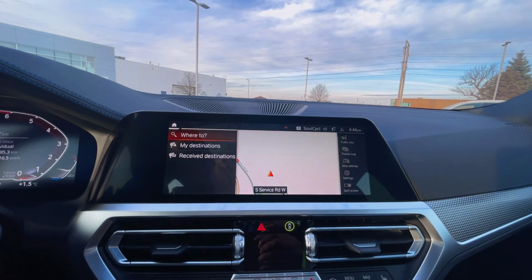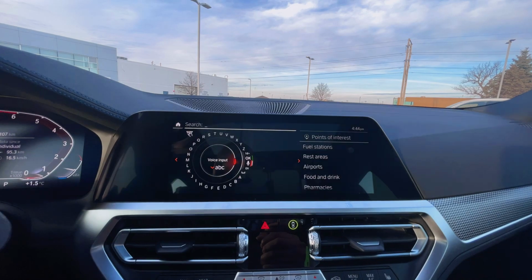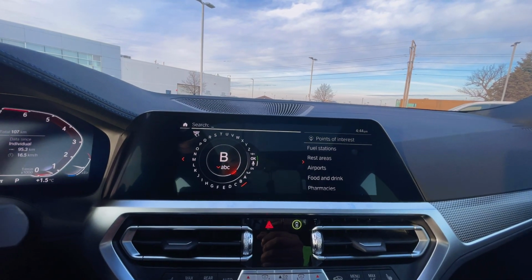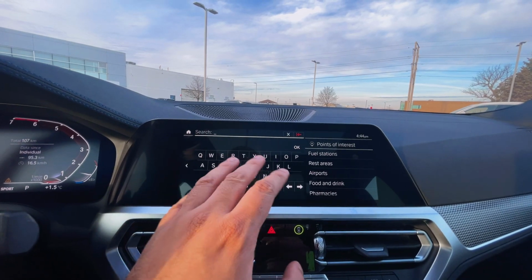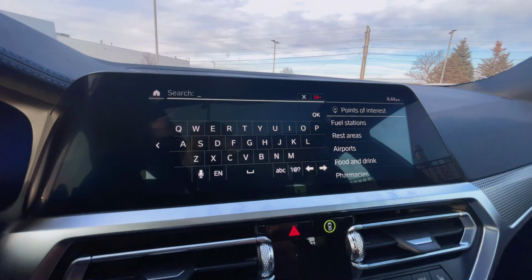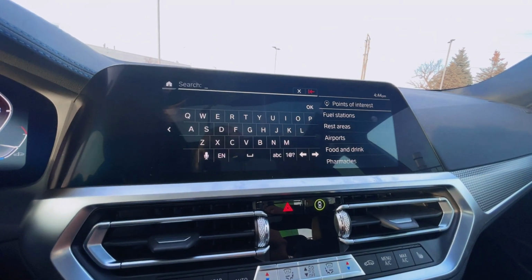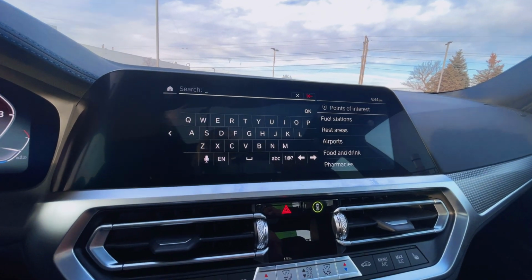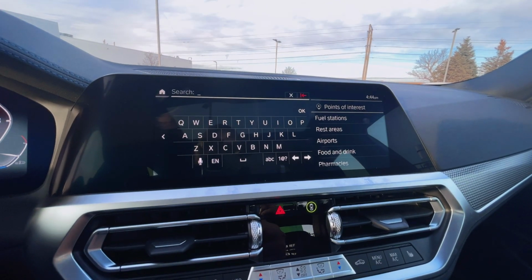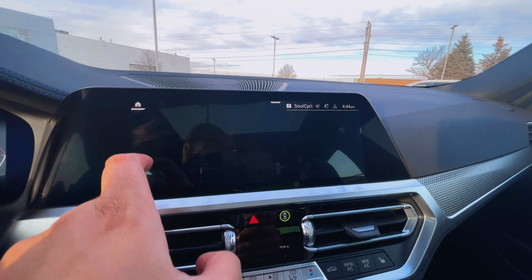Navigation. And again, I'm controlling everything through the iDrive, but you can go to where to, and now you can use the dial to cycle through letters. Or as I bring my hand a little bit closer, you can basically use the keyboard and type in addresses. You can type in restaurants, for example. If you're looking for like a Pita Pit or a Best Buy, you can type that in and it'll show you your most recent or the closest locations. And it also has a Yelp integration.